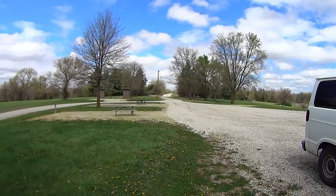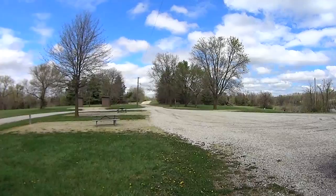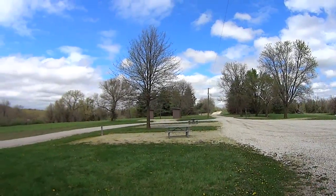This one looks like it has about maybe 6 spots. All pull-in spots, really nice. There's a couple vault toilets. I just used one.